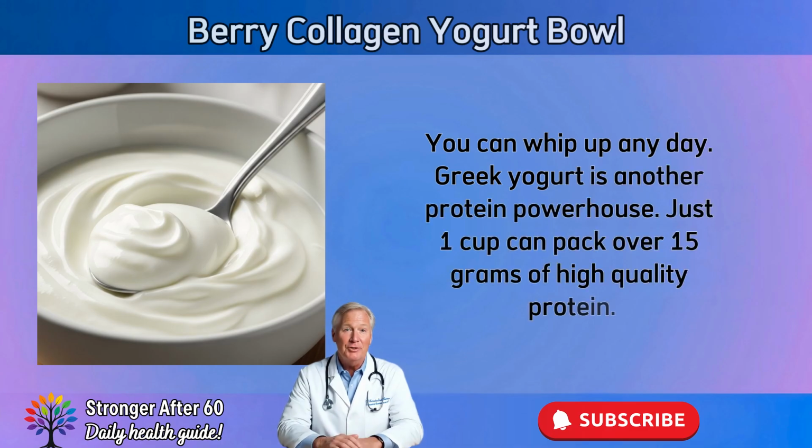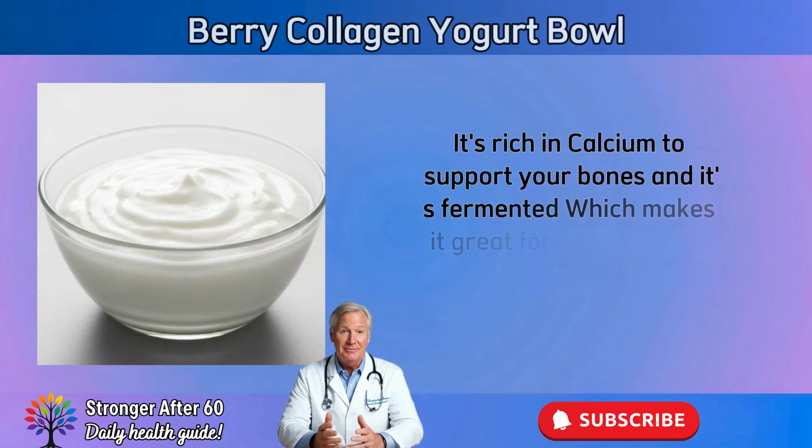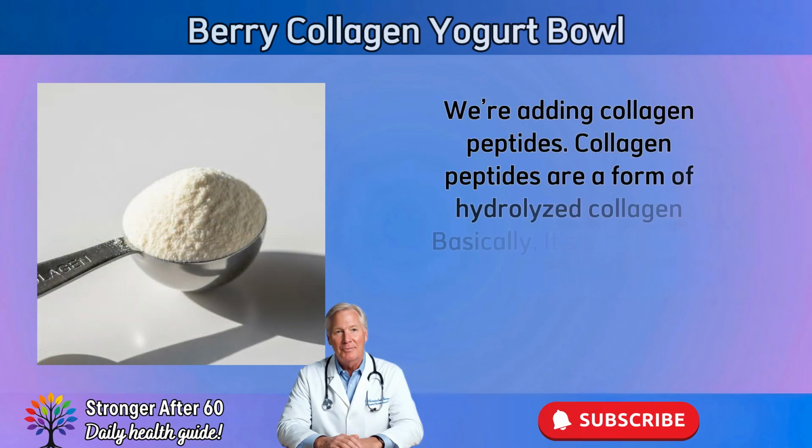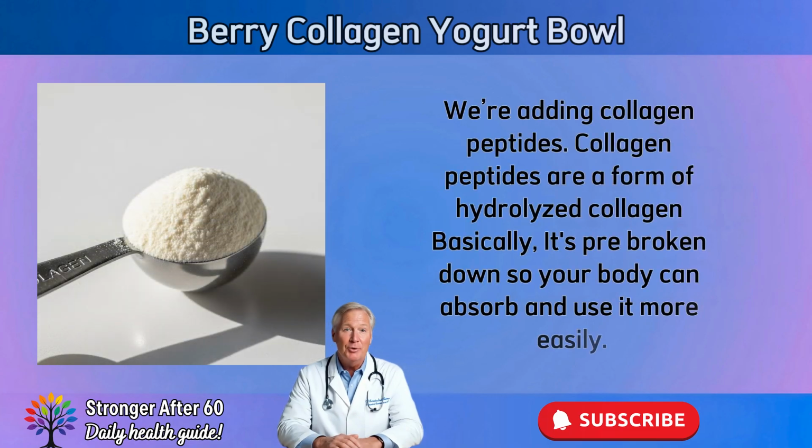Greek yogurt is another protein powerhouse. Just 1 cup can pack over 15 grams of high-quality protein. It's rich in calcium to support your bones, and it's fermented, which makes it great for your gut too. But we're going a step further. We're adding collagen peptides. Collagen peptides are a form of hydrolyzed collagen. Basically, it's pre-broken down so your body can absorb and use it more easily.